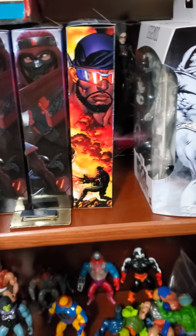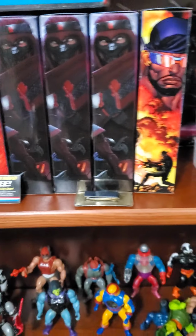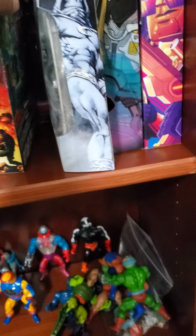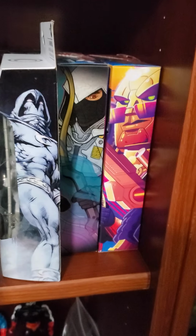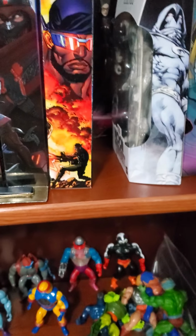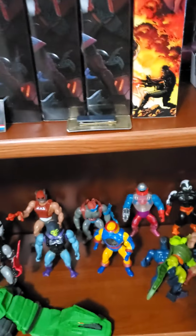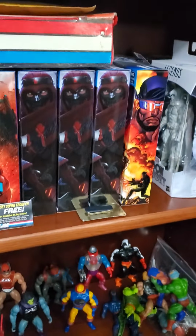The only bad thing about this series has been trying to get the Target exclusives, and as you can see, I got holes in my collection. I do have the Baroness. I do have Roadblock from the Cobra Island. However, I don't have the Beachhead and the Cobra Trooper, and that pissed me off really bad. But neither here nor there. Then we get into vintage He-Man.